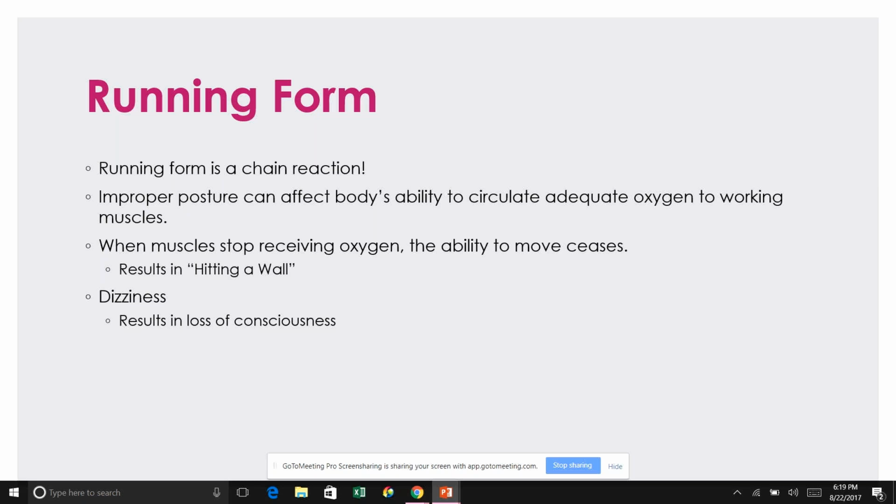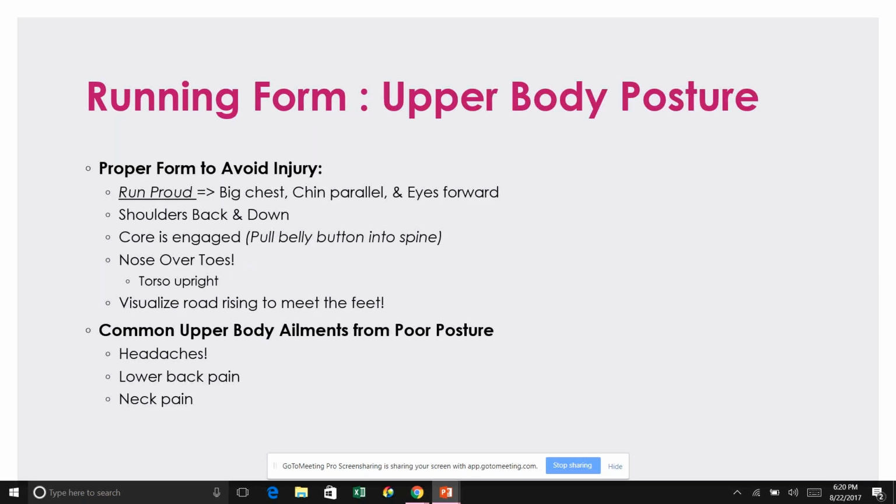Improper posture during a run can affect a body's ability to circulate adequate oxygen to working muscles. When muscles stop receiving oxygen, the ability to continue movement ceases. You may have heard this referred to as hitting a wall. Usually, accompanying hitting a wall is dizziness. And dizziness is always a bad sign because the next step could be loss of consciousness. We don't want that to happen at all. So let's break down the running form into upper body posture and lower body posture.